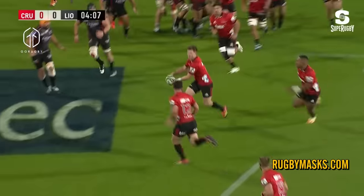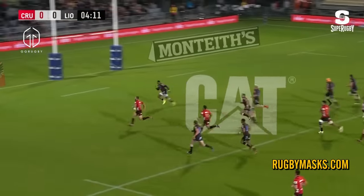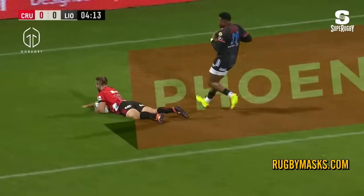Reed gets high, brings the ball down, they had Drummond standing official. Now to Enor, Brandon Enor to the corner, too much play.